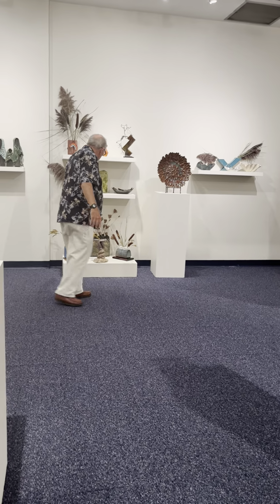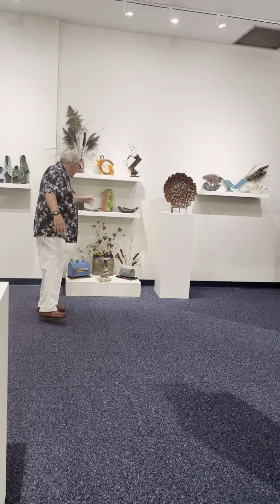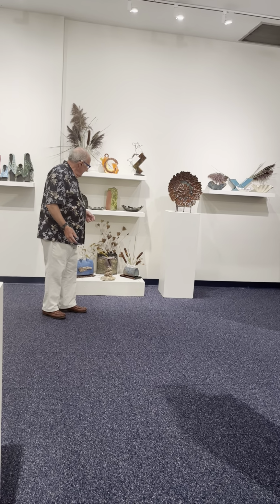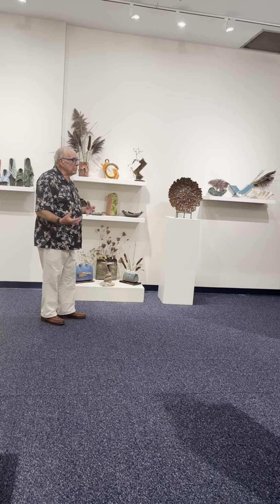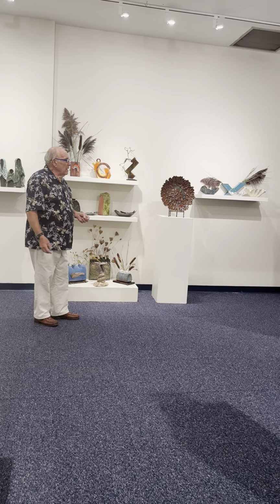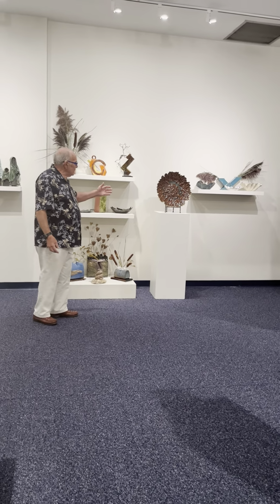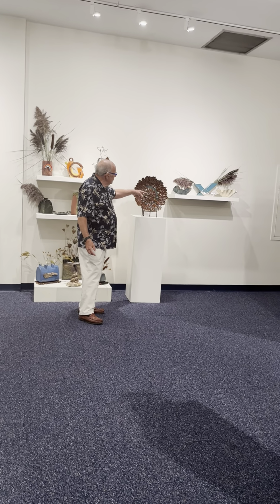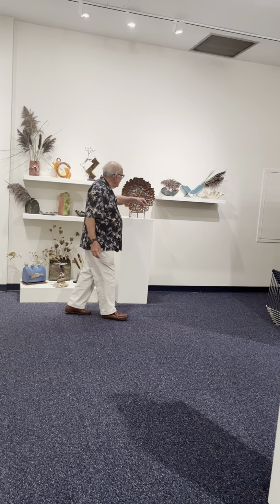These here are weed pots that I really like in boxes, and I think they have a sense of being for me, and that's why I like them. This is an irregular plate, and I think the glaze was really beautiful.